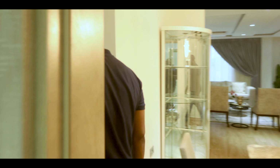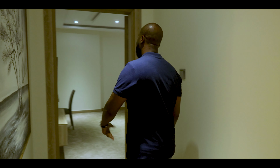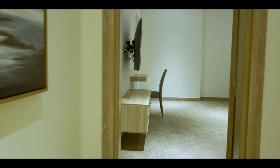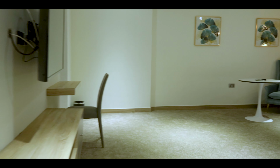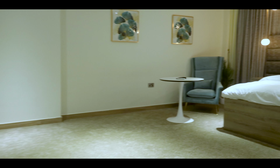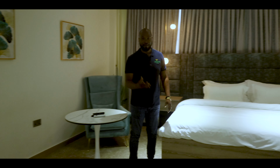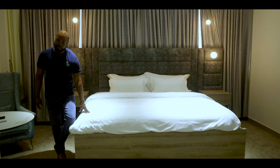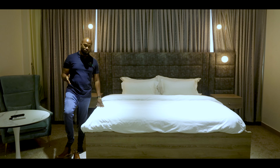Now let's have a look over here and let's go into the primary bedroom. Check this out, this place, you just chill. Now in Ghana, you don't normally get carpets, but here you've got the carpets, you've got your nice screen TV. I mean, look at this bed. Will this be a king size bed? In fact, let me just show you how big this bed is and then you'll be able to see the size of the room.